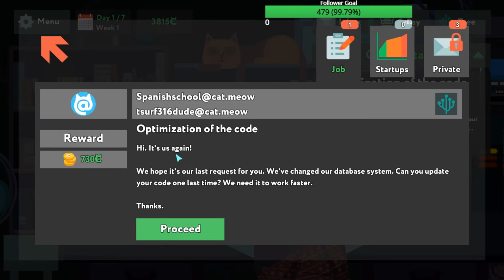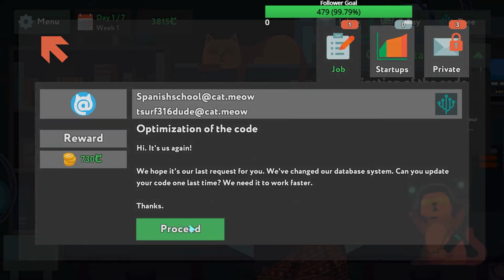Optimization of code. It's us again. We hope it's our last request for you. We've changed our database system. Can you update your code one last time? We need it to work faster.